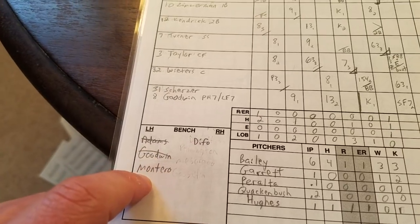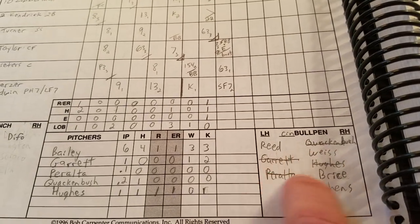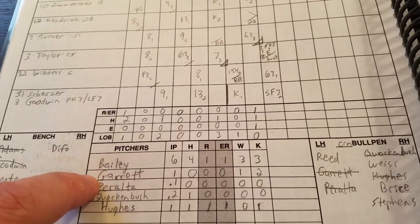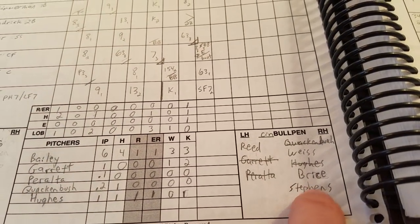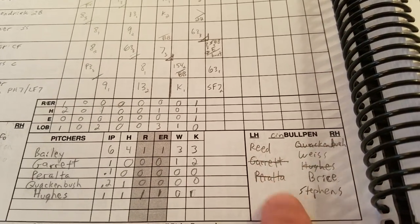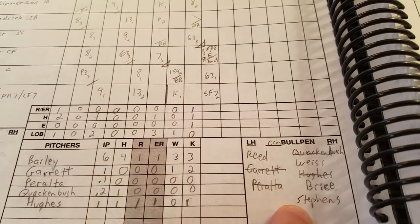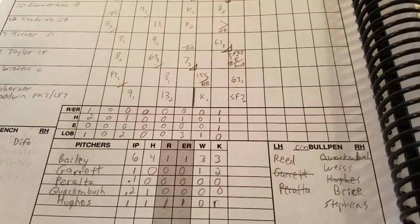They had 3 left-handed pinch hitters and 1 switch hitter in Defoe. And then on this side, you've got the bullpen guys for the Reds, because you've got the Reds pitching line here. You can see they used Bailey, Garrett, Peralta, Quackenbush, and Hughes. And they still had Stevens, Bryce, Weiss, and Reed left over. As they used each one, you cross them off. It tells you they had 3 left-handed relievers and 5 right-handed relievers. So as you're going through the game, it tells you at a glance who's available and who is not.